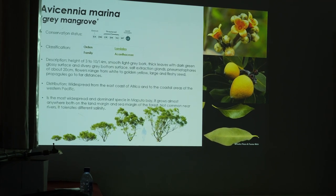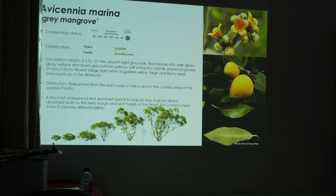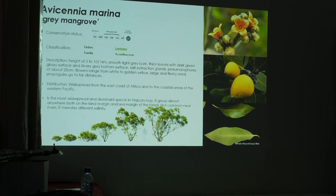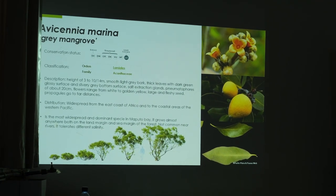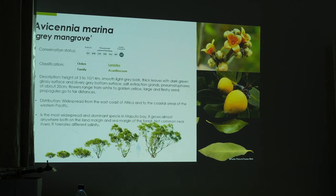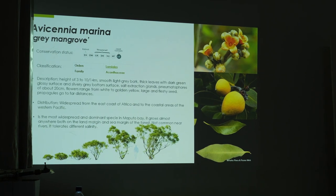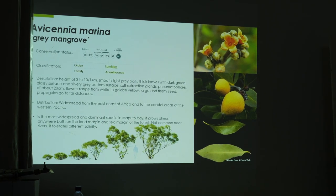Then they turn into fruit, and the propagules grow in length, and they can also reach far distances. The species is widespread from the coast of Africa to the coastal areas of the Western Pacific, and here in Maputo Bay it is the most widespread and dominant species. It can grow almost anywhere, both on the land margin and the sea margin of the forest, even though it's not common near rivers. In fact, it tolerates different salinities.